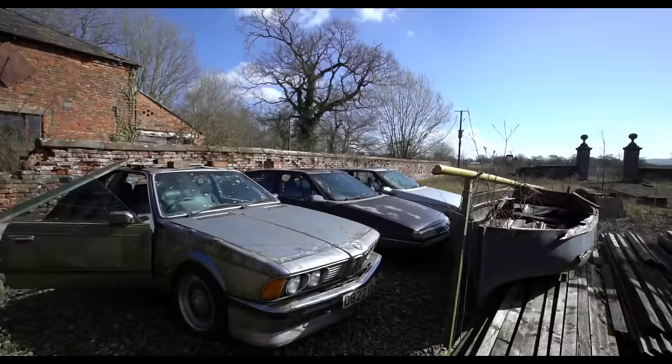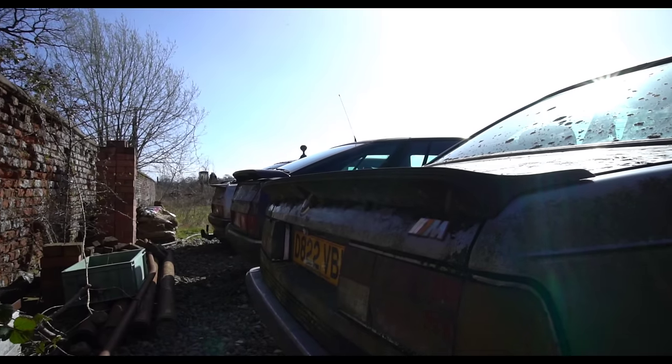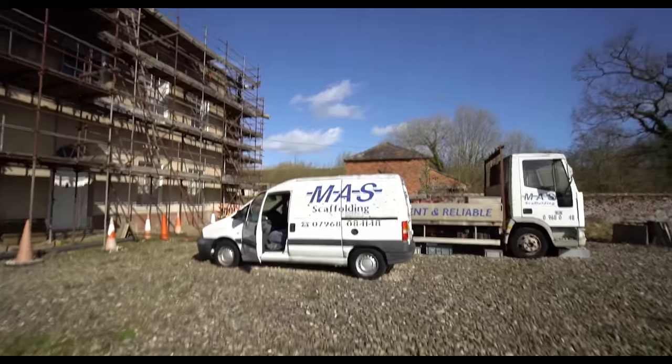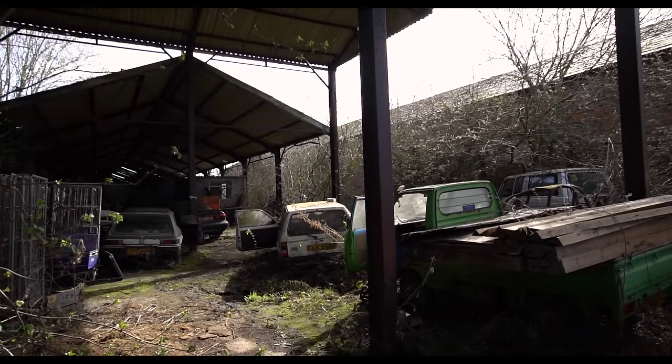Outside, cars scatter the entire lot. From personal cars to the remnants of their former business. And a barn filled with all types of vehicles.